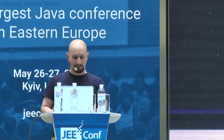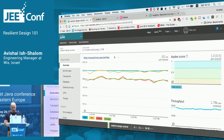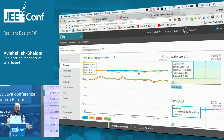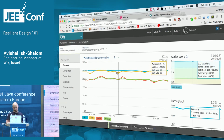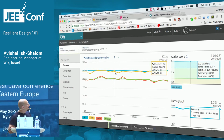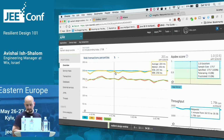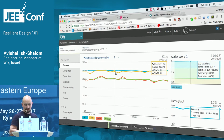So I'm in charge of this service at Wix, and one of those days I get paged, as you do, and they tell me that my service is slow. So I go to New Relic, which is one of the tools that we use, and look at the service, and it looks pretty nice. It says 99 percentile, 250 milliseconds, average latency about 204 milliseconds, so everything looks pretty good.